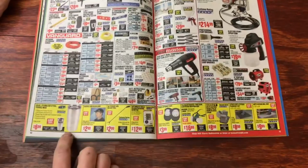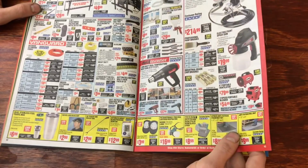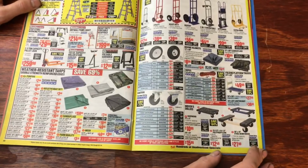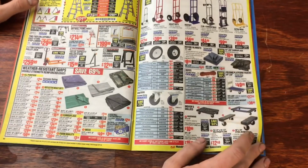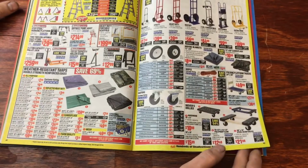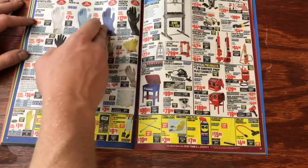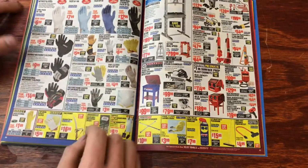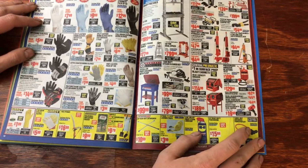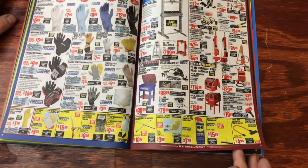Oh, look, now they got a knockoff of the Yeti. Ladders, dollies, tarps, casters, all that good stuff. Gloves, like I always say, I always try to stick with the 7 or 9 mil. The 5 and under is really not even worth it. You're gonna rip it putting it on. They got some hydraulic presses, wash stations.